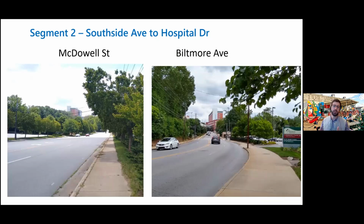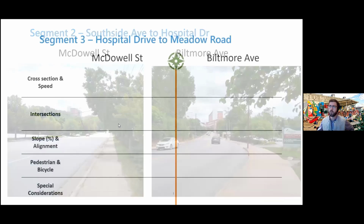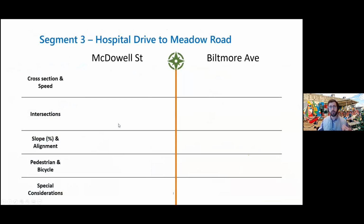One thing we do note in the existing conditions report, there are frequent encroachments from things like utility poles into the sidewalk, even reducing their usable width. Next, we go to segment 3 from Hospital Drive to Meadow Road. So we're approaching the bridge to the south.